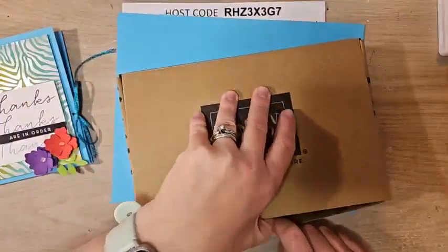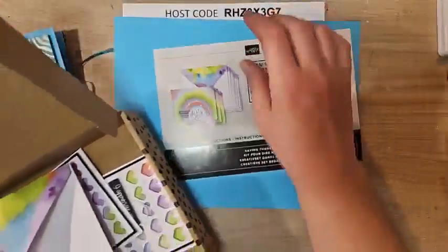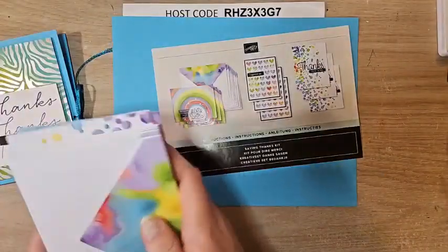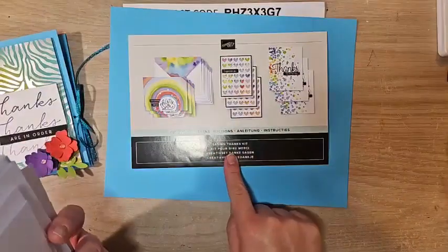So we have our kits collection. Now, if you guys didn't see, I posted another kit yesterday on my blog. It was the Wreath of Blooms kit, and it's supposed to be like a floral wreath, but I turned it into a little bunny Easter wreath. So if you didn't check that out on my blog, make sure you do that. I also posted pictures on Facebook and such, but this one is the Saying Thanks kit.